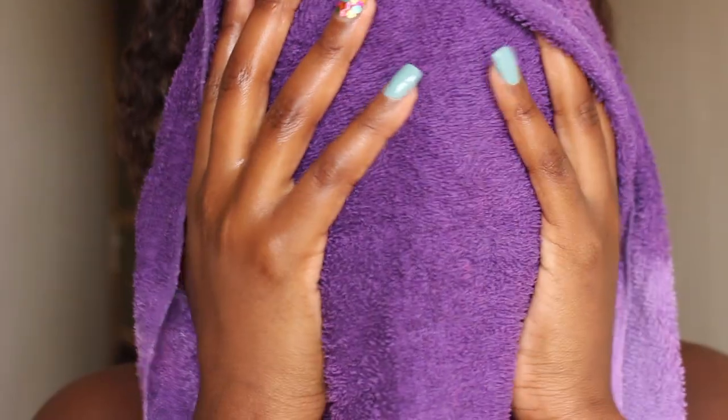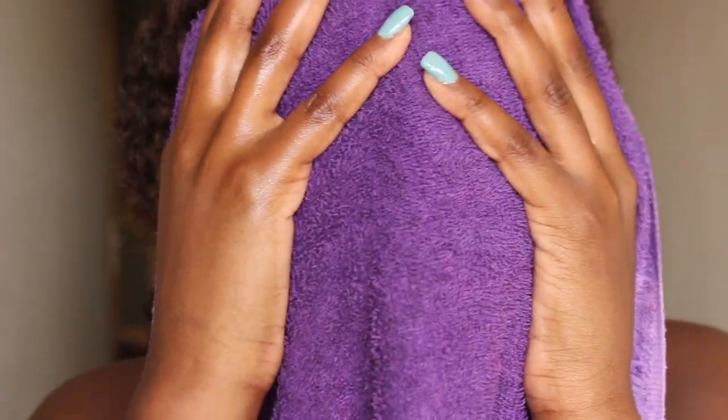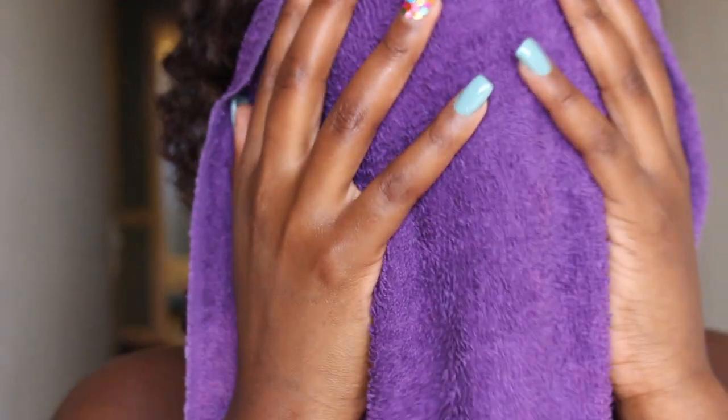Okay, so next I just take a towel that I've soaked in hot water and I just put it on my face, kind of like to steam my face. And I leave it there for a couple minutes and then I just wipe off the mask. And don't forget to wipe it off from your neck as well. So now your skin is looking super healthy and radiant and moisturized.